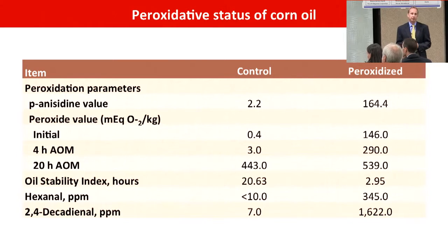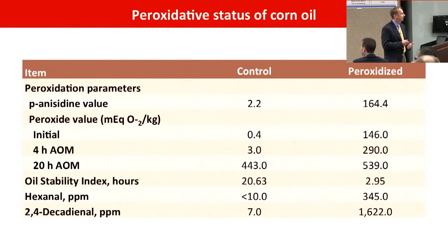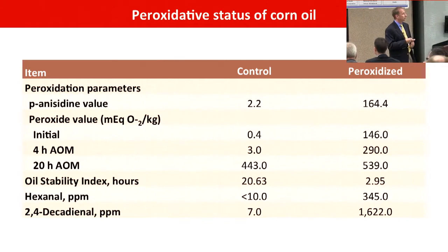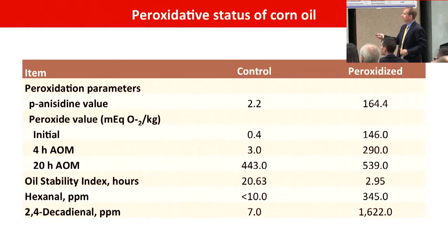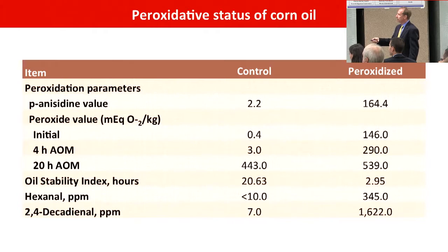These are the numbers from the peroxidative values that we measured. So the p-anisidine value in this oxidative process was 164. Now that's pretty high compared to the last one, right? The last one was 45, 50, something like that. Now the first one was soybean oil and this one is corn oil. So it might be related to vitamin E in soybean oil being higher and maybe serving as an antioxidant while we were doing the oxidative process. But this is higher than what we had. The peroxide value is also higher than what we had in the first study, because it was around 50 also there. It's 146 here. 4-hour AOM, 20-hour AOM, we increased those as we did in the last one.